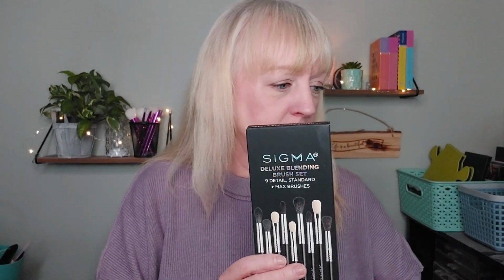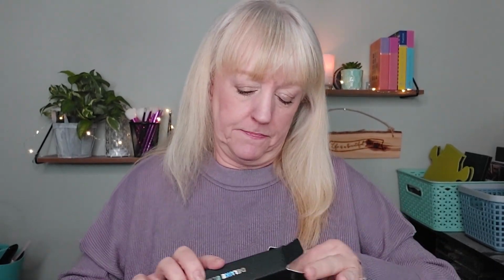I do have a couple of Sigma brushes in here and I really do like them. So when I had the opportunity to get 9 brand new brushes for $22, yeah, I took that opportunity. So let's take them out so you can see what I've got. They just came today. I haven't even had them out of the box yet.